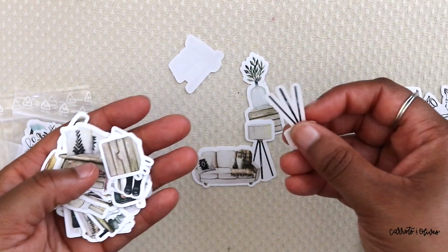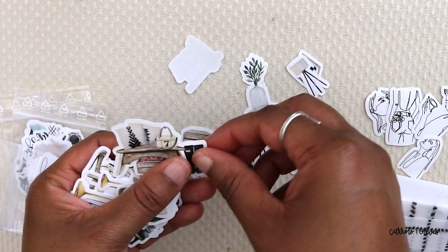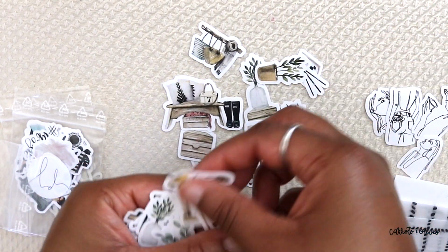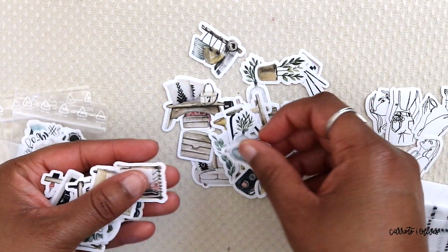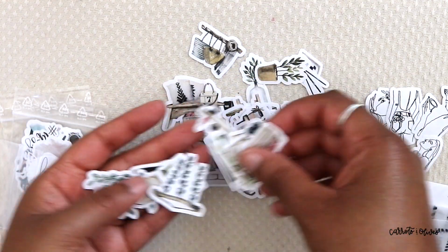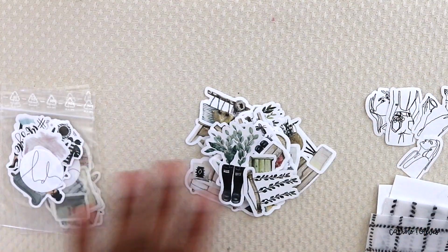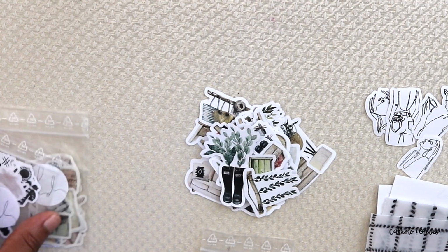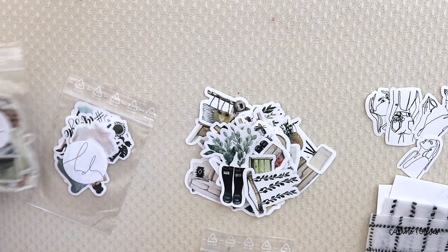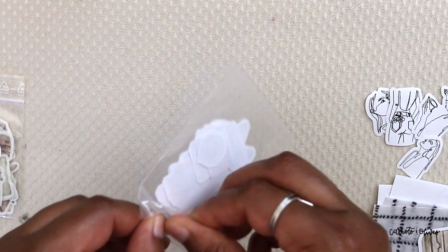So this was her set that had the daily house items. So I thought these would be perfect. The design and the color, it looks like it's watercolored. So there is a ton of stickers in here. I got the Woody apartment, the blogger, and I also got the fashion essentials. So this was the Woody apartment, and then let's see what these look like.